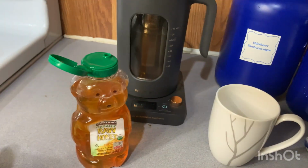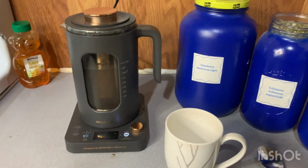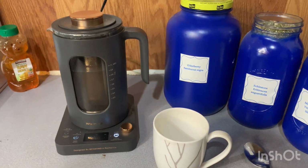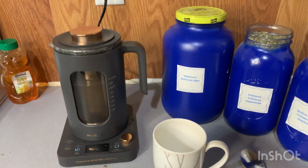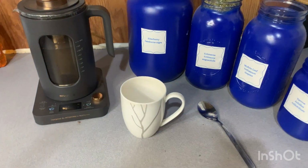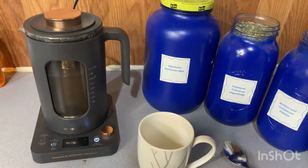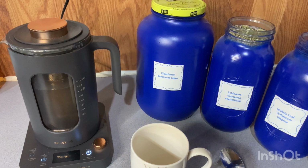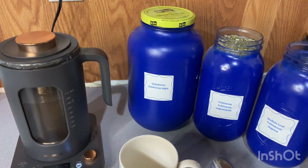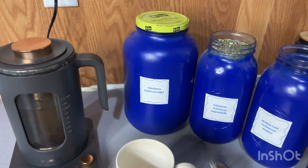So it's best if you have a little bit of raw honey. I'm just going to put a little bit of raw honey. It is always best to use honey because it also has antibacterial and antiviral properties as well. But not only that, whenever you use sugar, sugar increases the inflammation in your body, and it kind of defeats your purpose in helping your body fight illness. So if you can avoid the sugar, it's better to either do honey or not have any sweetener at all.